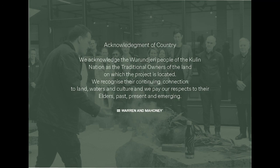I'd like to start by acknowledging the traditional owners of the land on which this project is located. We recognise the continuing connection to land, waters and culture of the Wurundjeri people, and we pay our respects to their elders past, present and emerging.